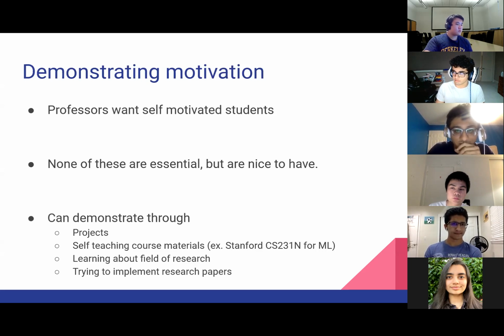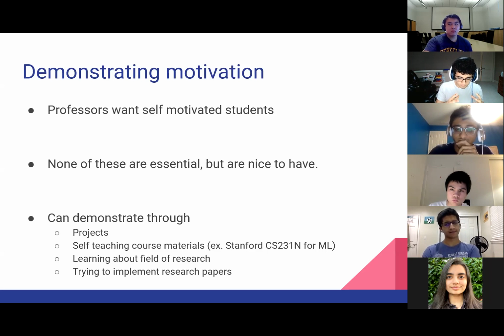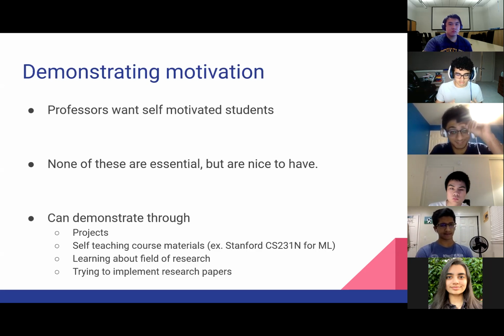Learning about the field, so contacting people who may be in it. And if you have a field which has a lot of publicly available code, trying to implement the basic ideas from research papers can be really helpful. And not only are these methods going to help you demonstrate that you're really motivated, but they'll also strengthen your application, and they'll key into professors that you're really, really excited about this.